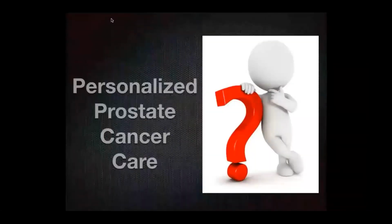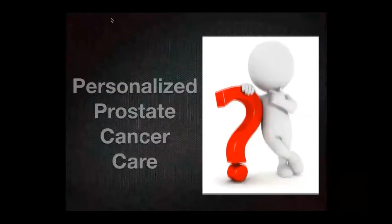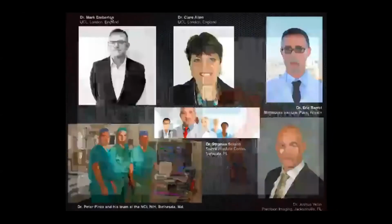So it allows a further, very minimally invasive option to personalize prostate cancer care for our patients from diagnosis to therapy. And it follows a paradigm shift that Bernie Fisher led for us in the management of prostate cancer.